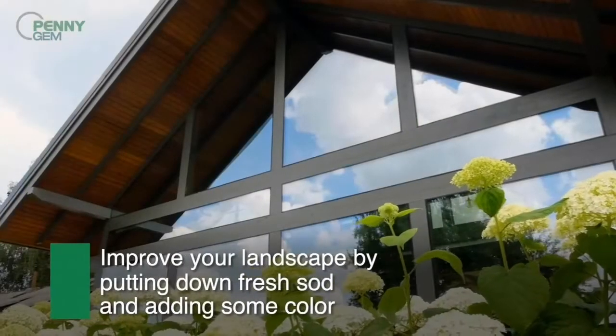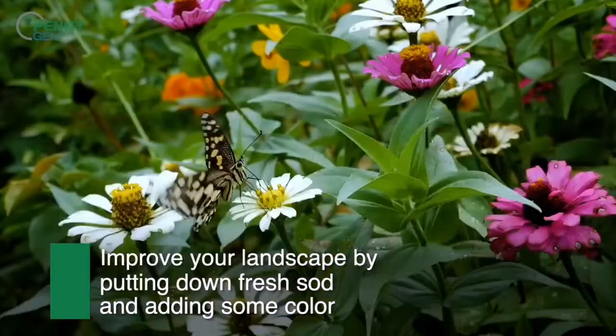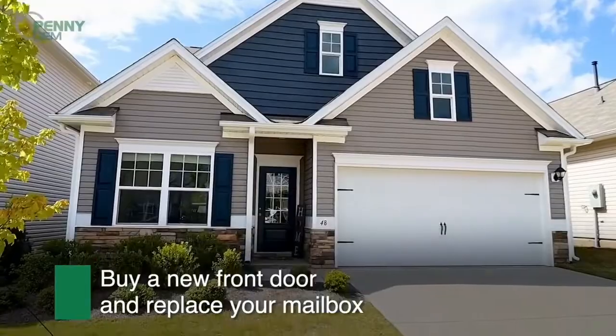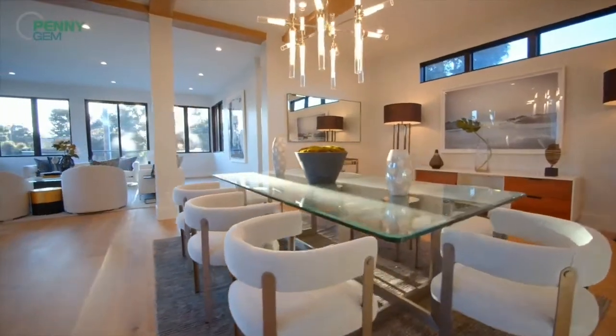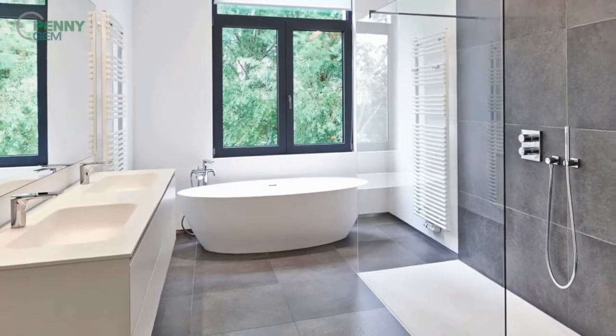Improve your landscape by putting down fresh sod, replacing tired bushes, and adding some color with flower beds or potted flowers. Money Talks News suggests buying a new front door and replacing your mailbox and house number. Change outdated light fixtures and faucets, replace medicine cabinets in bathrooms, and spruce up bathtubs.